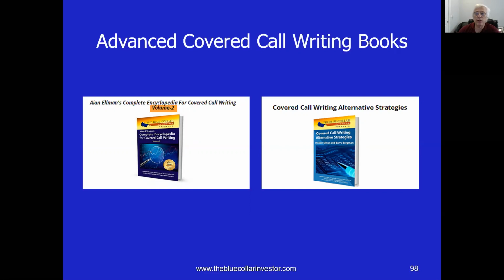On the right side of the screenshot is the Covered Call Writing Alternative Strategies book, where it's covered call writing like strategies, or covered call writing with a twist. The 3 strategies discussed are portfolio overwriting, specifically for those who want to write covered calls against long-term buy and hold portfolios, where your shares are probably at a low cost basis. You don't want to sell them because it might create some tax issues. So we discuss how to use covered call writing in that specific scenario.